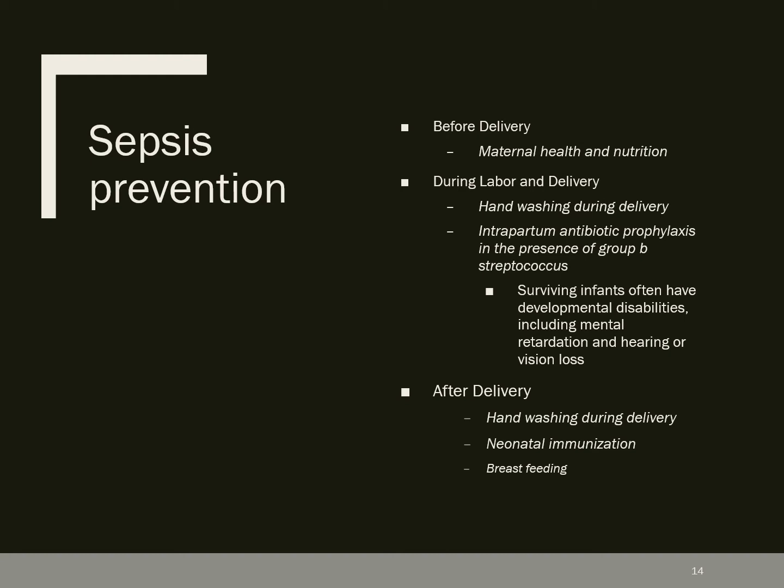Finally, we get to after delivery. In regard to after delivery, again, hand washing is so important, and you need to really do this when you touch the baby, when you manipulate the baby, when you warm the baby, and everything you do with the baby. You need to have clean hands.